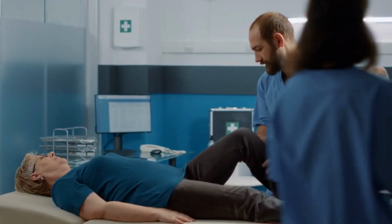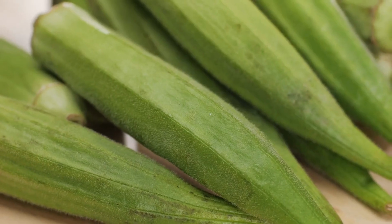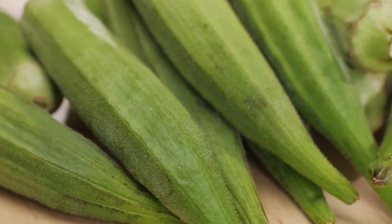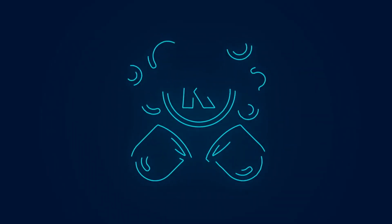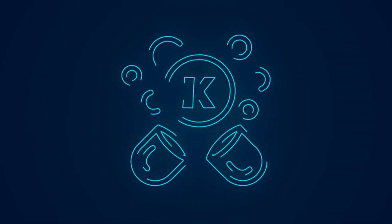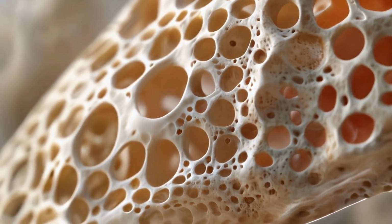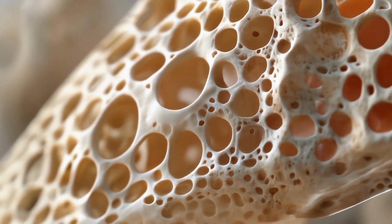5. Strengthens bones and joints. And finally, did you know that okra is great for bone health? This veggie is a good source of vitamin K, which plays a vital role in building and maintaining strong bones. Vitamin K helps your body absorb calcium more efficiently, reducing your risk of osteoporosis and fractures.